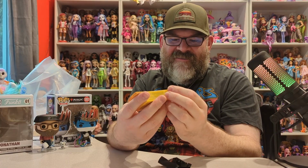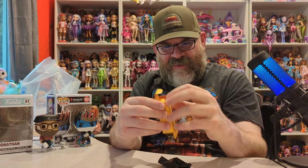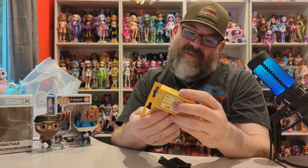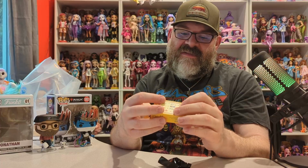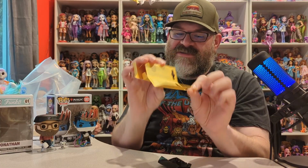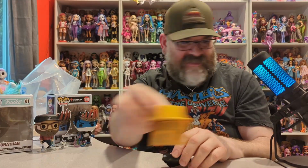I figure I will go ahead and open these just for fun. I don't have a lot to open up, so... Oh, this does open up on the back. It has tape. Maybe it shows a checklist or something. Okay, no, it's just a bunch of information. I think it's the same warning that's on the side in multiple languages. So that's nothing special.